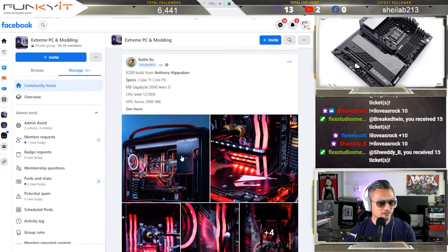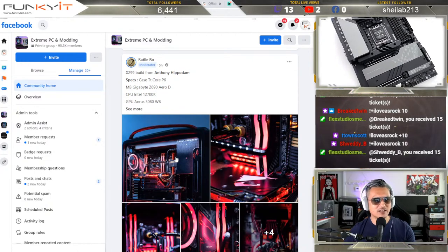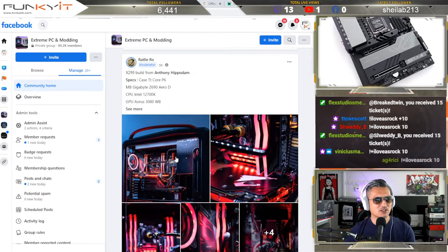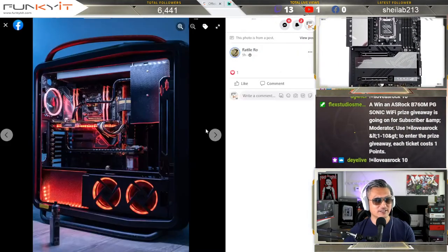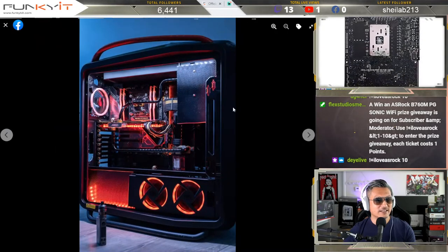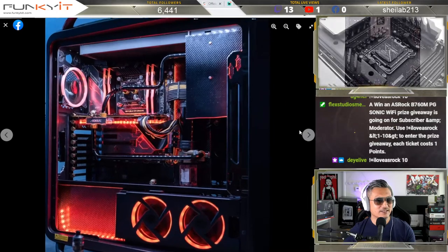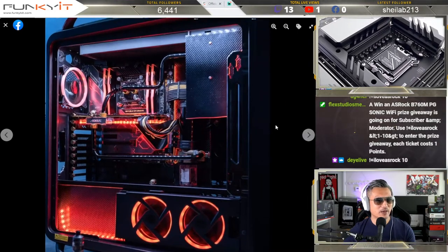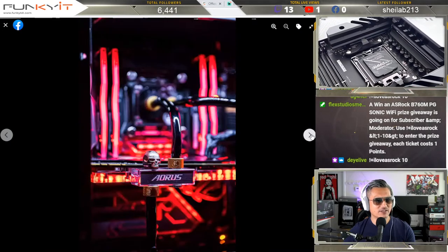X299? Oh, no, it's not. I thought it was an X299 chipset, but no, it's called X299 build. But it's got the old Cooler Master case, which I really like. So let's take a look. Yes, very nice. It appears to be black tubing there for the cooling. Accessible RAM, very nice.